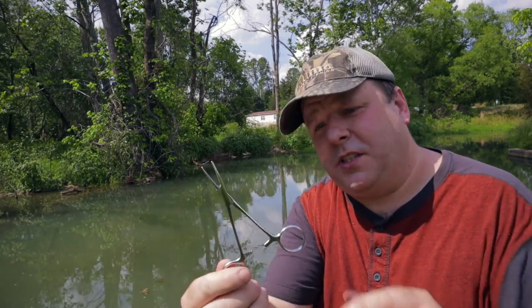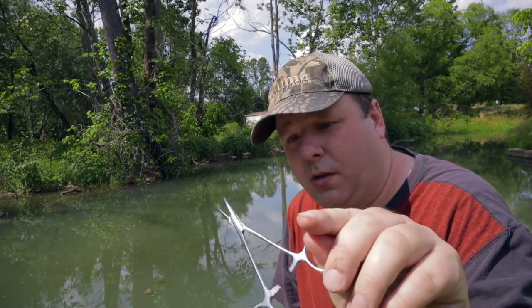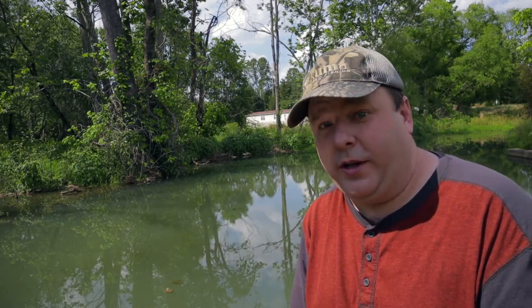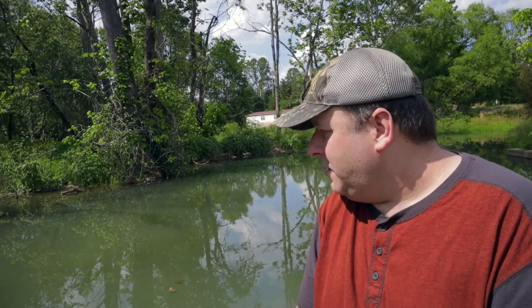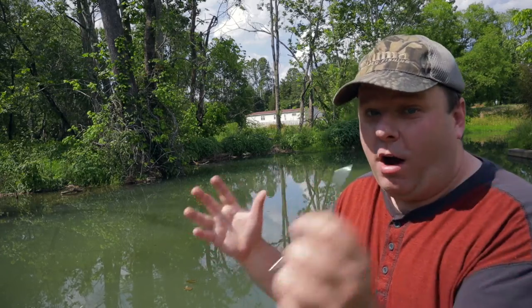I do try to use these forceps to get the hooks out, but sometimes it's just not possible. And I think I have enough bluegill and sunfish now to fish with. So I'm going to take them out either later on tonight or tomorrow. And I'm going to see if I can catch a catfish while they are on the nest.